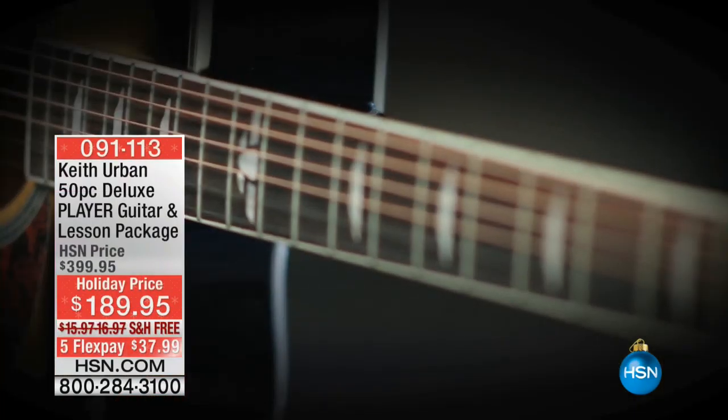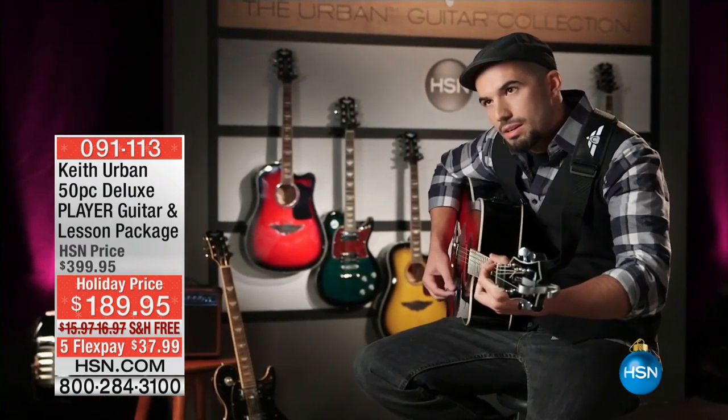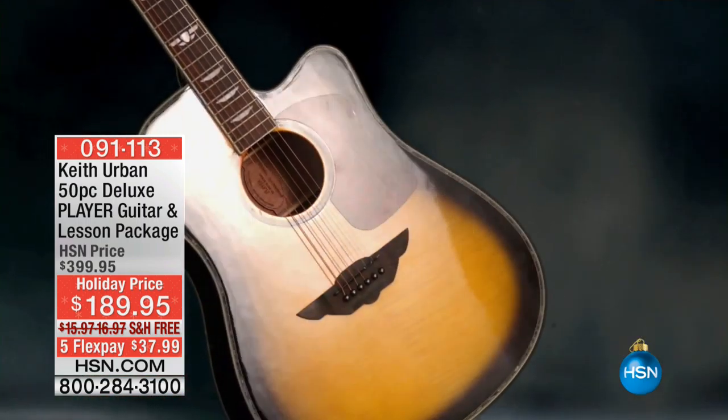This thing is solid. It's got a good neck. It feels good. It sounds good. It's rich and it's crisp. You know, it cuts. It's light and it's portable and it's just a great guitar.